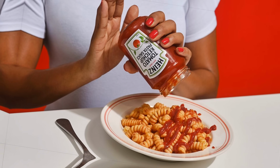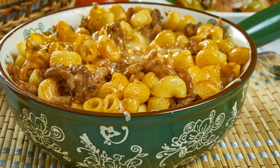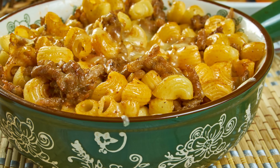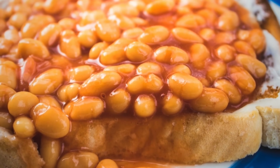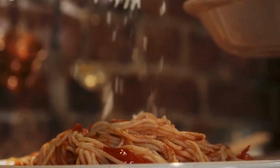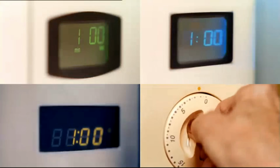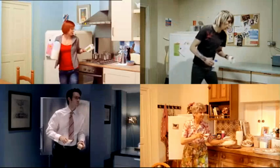The combination sounds strange, but the sweetness against the richness created something genuinely satisfying. A bag of pasta cost around 15 pence in the 1990s, enough for 3 servings. The butter was often margarine, the ketchup often own brand. Some added grated cheese if there was any. The meal was improvisational, assembled from whatever the cupboard held.